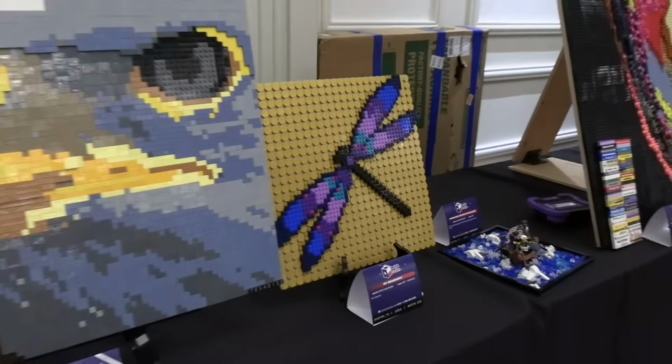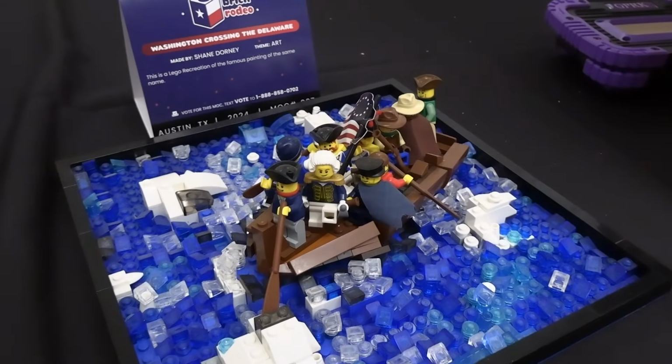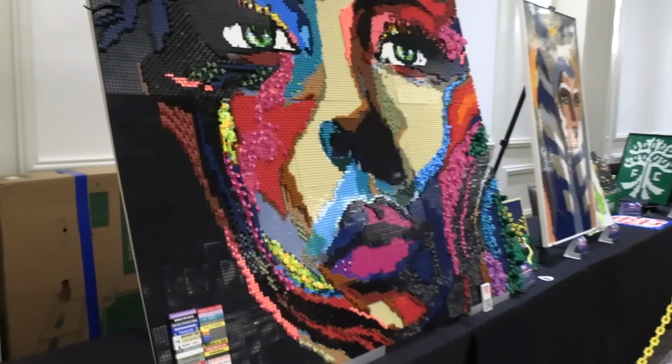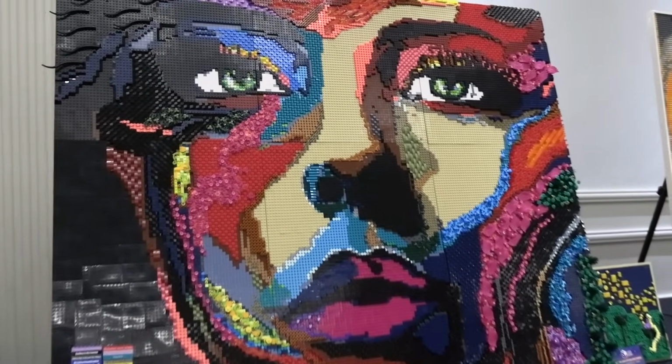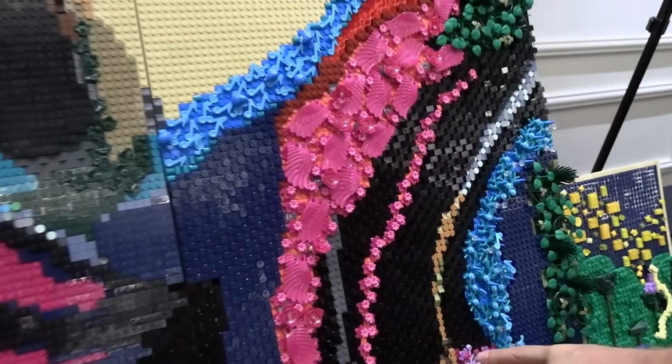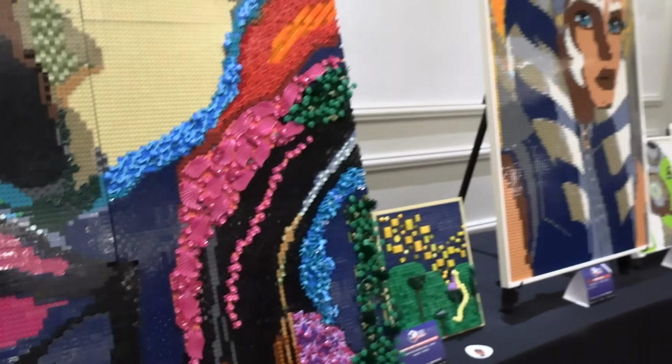Then a dragonfly, and not a mosaic, but Washington Crossing the Delaware, nice historic scene. Then we've got this really big piece here by Kate Hunter called Emergence. Really nice coloring, especially using things like the wings in here, some of these sort of coral pieces, and just a really nice variety of elements.